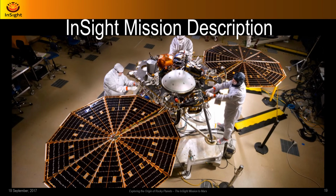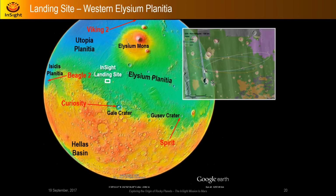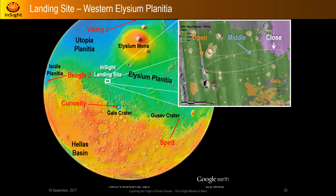Taking a look at the mission, you can see here where the InSight lander has come to rest on the Elysium Planitia. It launched at the beginning of its launch window, so it landed in the orange ellipse labeled open. It's in a low area on Mars. Almost all of the planetary probes land in the lower areas, not in the mountains. They need all that room in order to make a safe landing on the surface.